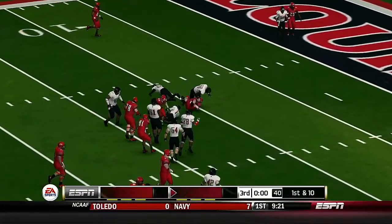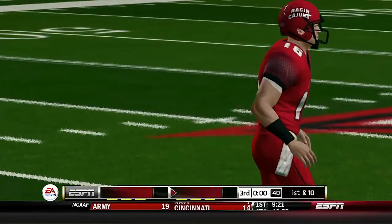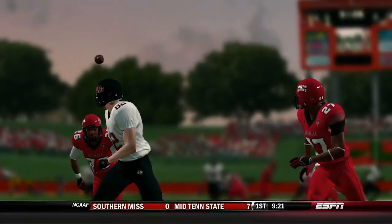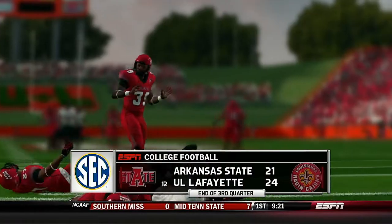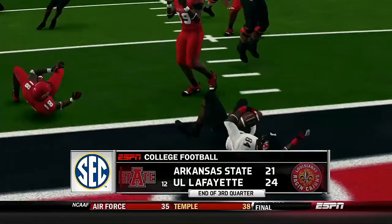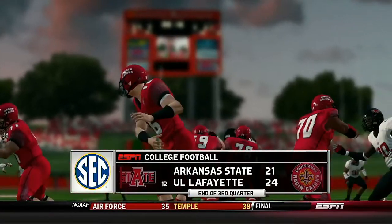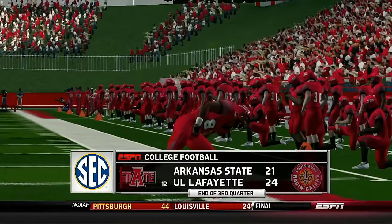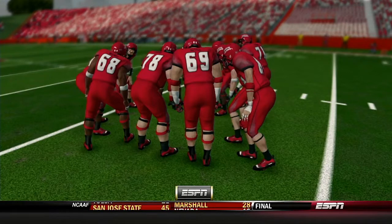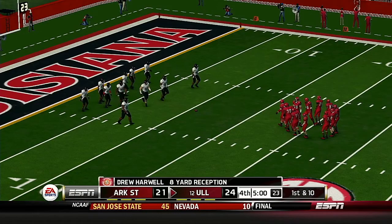Throws a strike over the middle, and he's tackled at about the 11. We'll head to the final quarter of play. Will the offensive fireworks continue? 24-21, Ragin' Cajuns. Into the fourth quarter now, and we're back to the action.